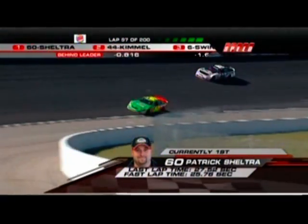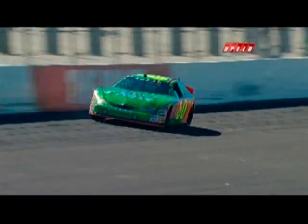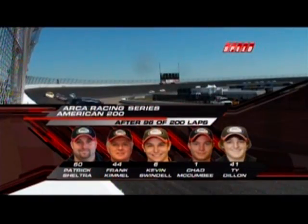Still out front, it's Patrick Sheltra looking to lock up the 2010 ARCA Racing Series Championship. He has almost a second lead over Frank Kimmel. Swindell, McCumbee, and Dillon, your top 5.